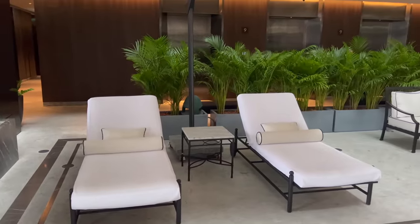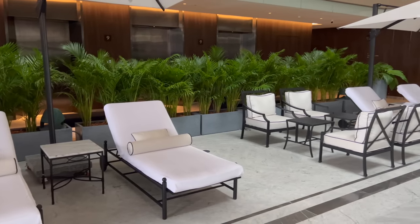This being the area that I think could be vastly improved. It just feels cold when it should feel tropical.